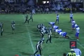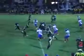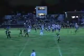This could very well be a speed option here. Left-handed pass shows Stoll. Stoll is chased by Cameron, and also coming out of nowhere, Dalton Garrett will lay the boom down on the junior quarterback Stoll. Nice defensive stop right there.